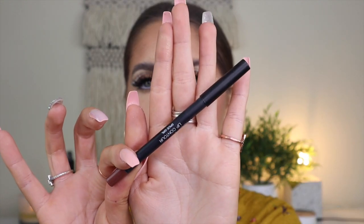So today I think I want to do a nude, surprise surprise, but I kind of want to do a dark lip line and a very nude center and then finish it off with some gloss. So I'm going to be taking my Huda Beauty lip contour in Spice Girl. Yes, of course.